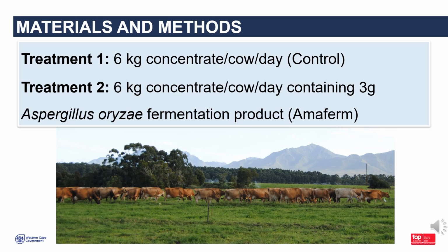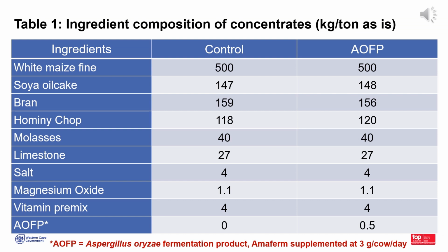Now, let's move on to the methodology. The treatments consisted of a control treatment and the Aspergillus oryzae fermentation product treatment. Each received the standard dairy concentrate, but the Aspergillus oryzae treatment had Aspergillus oryzae fermentation product, also known as Ammoferm, mixed into the concentrate. This is the ingredient composition of the concentrate on an as-mixed basis. The main energy source is maize and the main protein source is soya oil cake. Aspergillus oryzae fermentation product was mixed in at 0.5 kilograms per ton.